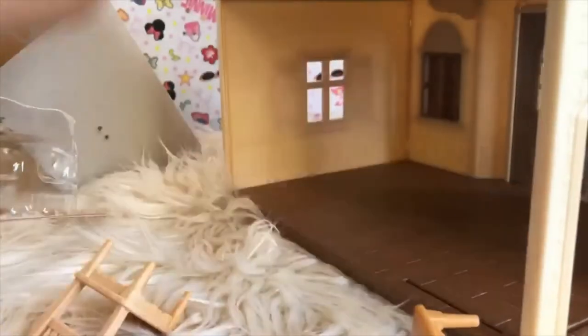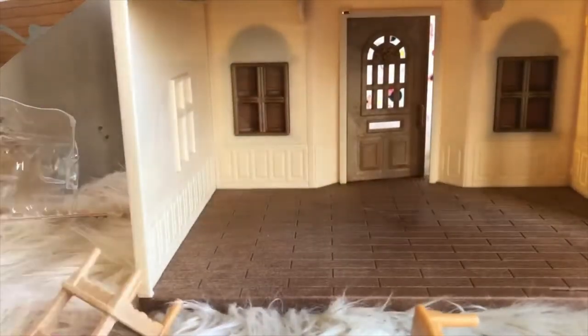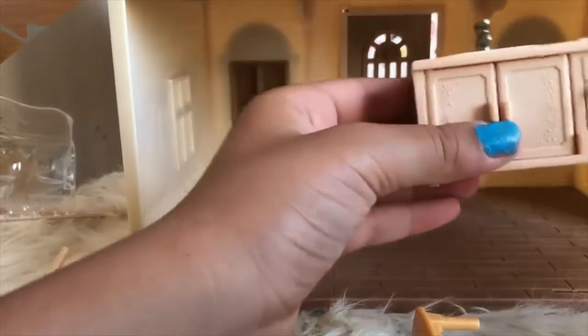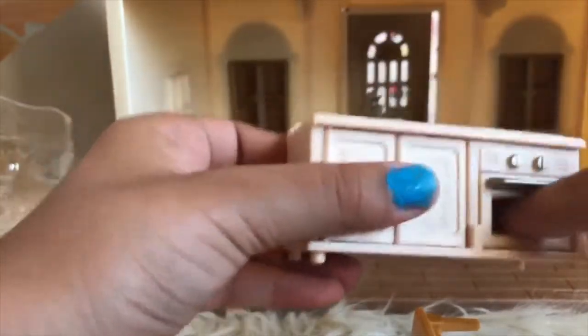And let's turn this around. There's the bottom floor where we can put the sink. And look at the sink, first of all. Look at it. It has an oven that you can't open, but it's okay. You can put some stuff in here. And it's very detailed, guys.